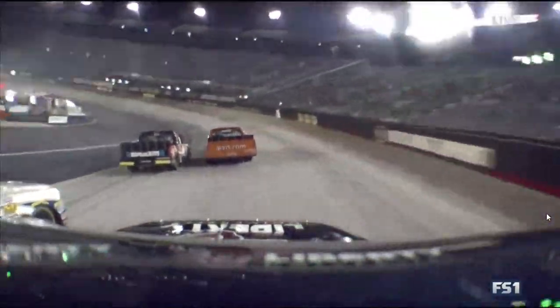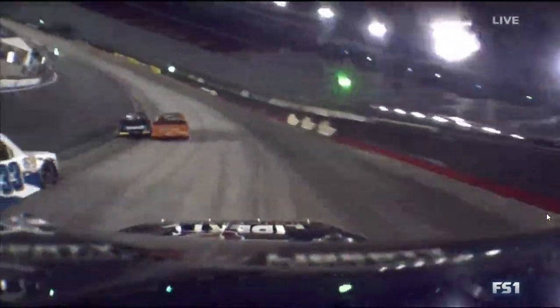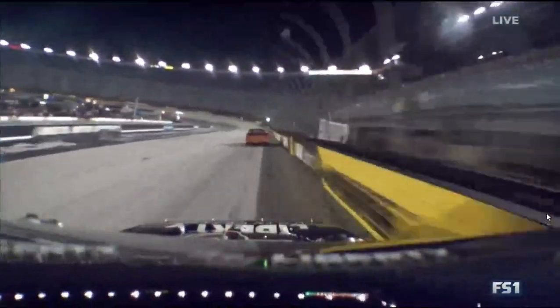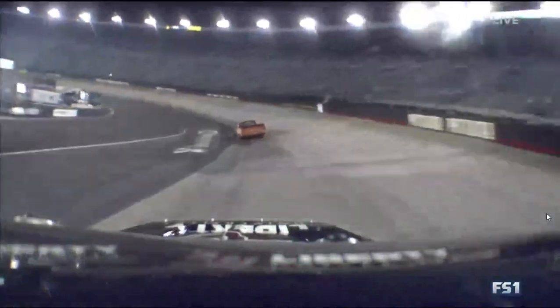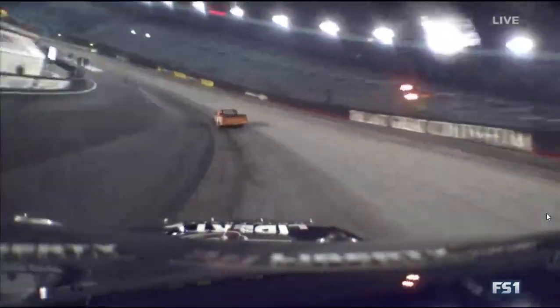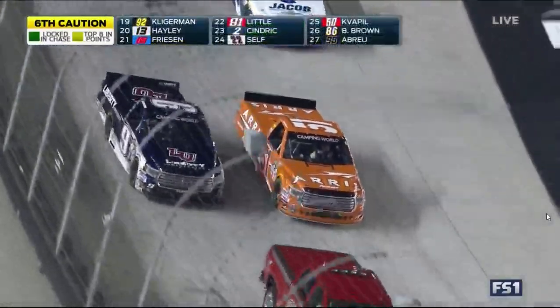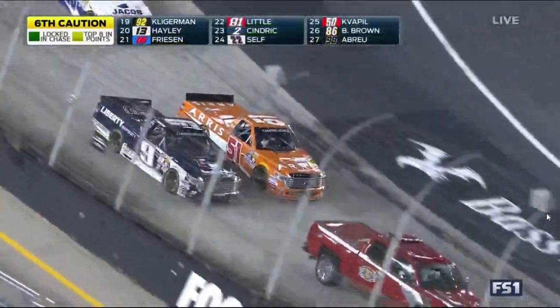There's a replay of the situation between Bell and Suarez. Like Bell just got loose down there. He got loose. He didn't want to give up that lead to Suarez because he knows that Suarez has a very fast truck. He wanted to do all he could do to keep that lead. Just got loose on the bottom of the racetrack. Yeah, and Suarez didn't do anything wrong. That's just hard racing late in the race.